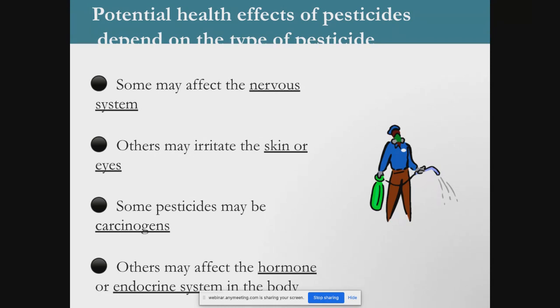So keep in mind that pesticides have a wide range of outcomes depending on the type of pesticide and the amount. It can range from affecting the nervous system to irritating the skin or eyes. Some are carcinogens. Some can affect the hormones and endocrine systems. It can trigger asthma attacks. It really is used a lot, and most people are not making the connection that that rash on their ankle or that asthma attack was triggered by pesticides. Next slide, please.